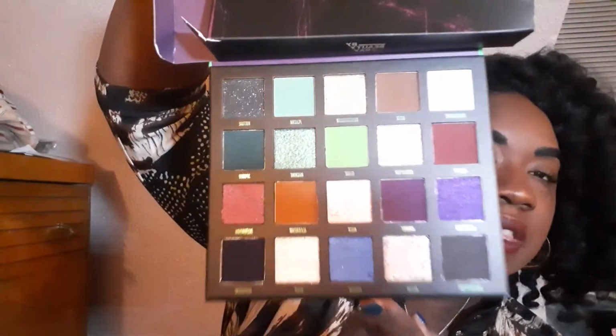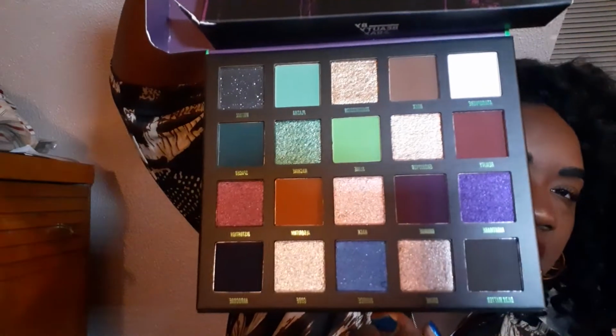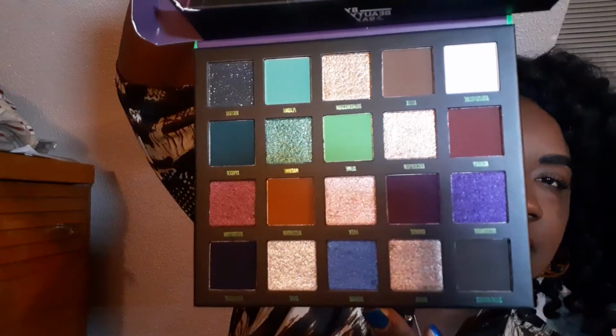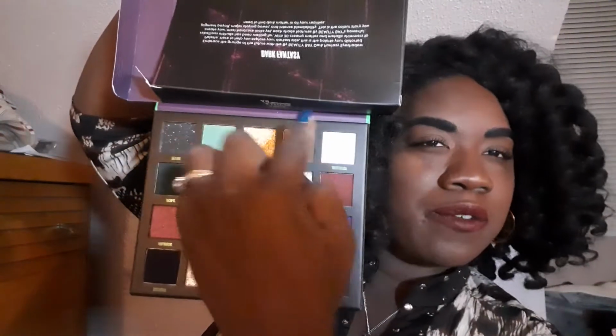All right. So these are the colors that come in the palette. You have some shimmery. You have some matte. You have some metallic. So yeah, let's get to swatching. Of course, we're going to start from the top row down. So we're going to start with this first row here. And the very, very first one is a white and it's called Atmosphere.